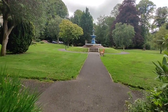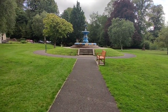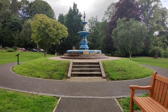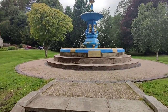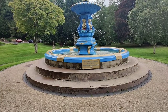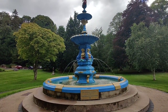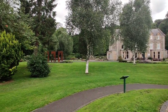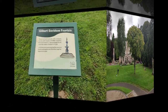And here we have this fountain that I saw from the other side of the river. I'm not quite sure what the house is or what it's called. Let's go up, that could be the museum actually. This fountain was bequeathed to the borough by Gilbert Davidson, Esquire, banker in Hawick in 1896. It's a nice part of the park actually, nice gardens. The Gilbert Davidson Fountain.